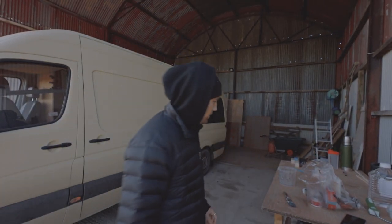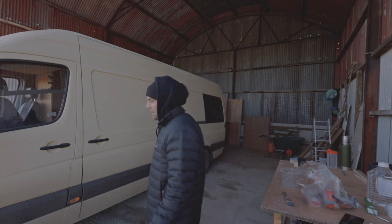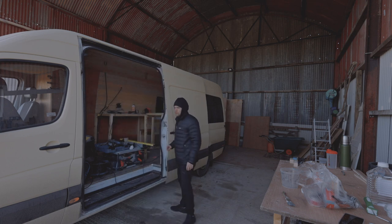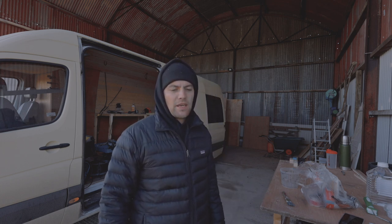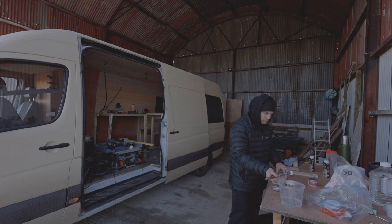So what I'm gonna do is, I'm just gonna paint up a few little bits and pieces. The main job today is to finish this counter section, which I'm gonna get to in a bit. But first I just wanna make a couple of these samples and see what it all looks like.